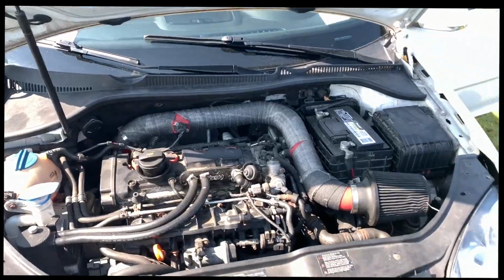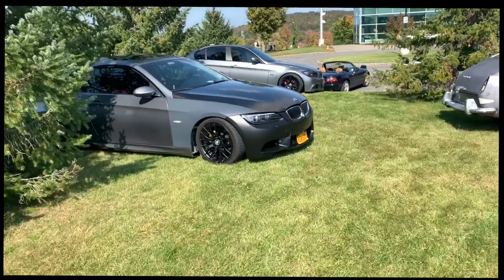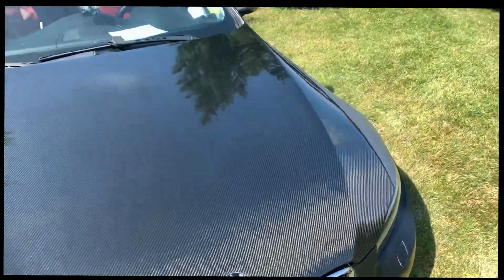Morrisville car show right here. Got a lot of cars. This is my friend KC's BMW right here. This is a 328i, but he did a bunch of stuff to it.